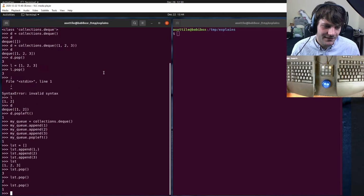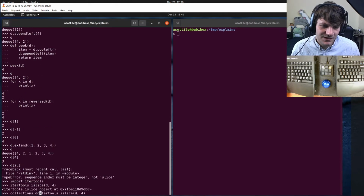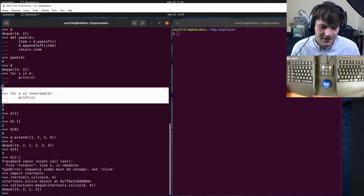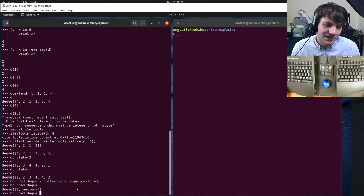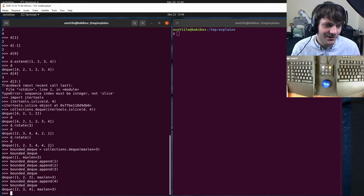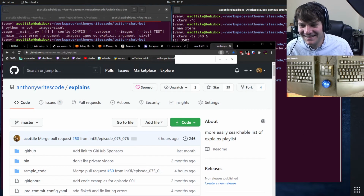But anyway, I show an interesting itertools hack to slice decks, which slicing's not allowed, but you can do this. Anything else that's interesting in here? Oh, bounded queues. This is really cool. I didn't know this was a thing until I started looking at the docs. But this is really, really dope. Anyway, there's spoilers for tomorrow's video. You happy? Max 200 looks like, yeah, it does look like that.